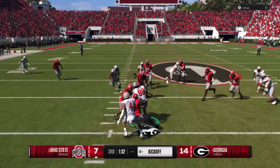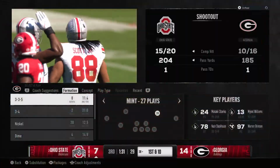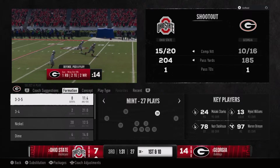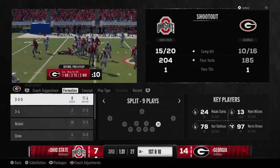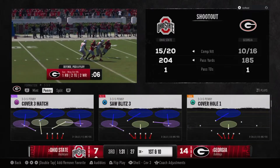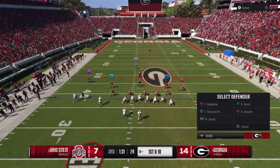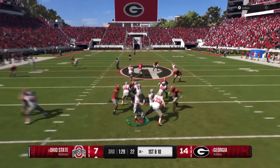Ball bouncing all over the place and corralled around the 30. They get him stopped, and he was close to taking that one a long ways down at the 38. Here comes the Ohio State offense onto the field. Tight game as we start the third quarter, and we'll see what type of adjustments they made at halftime.